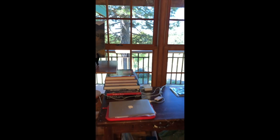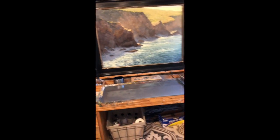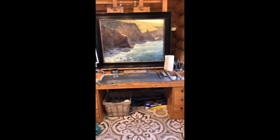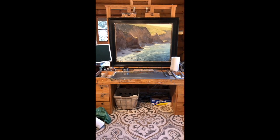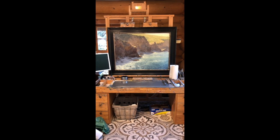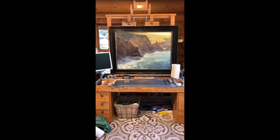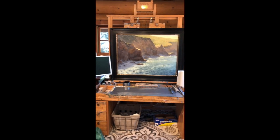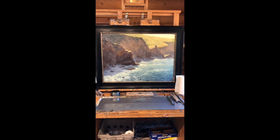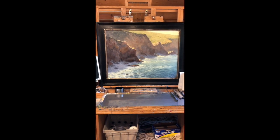Sliding over here. This is my main workspace here, my big easel. Right now up on the easel is the painting that will be in the California Art Club Gold Medal show this year. It's going to be an online show, but people can still take a look at the paintings and enjoy looking at the work that everybody from the California Art Club has done.